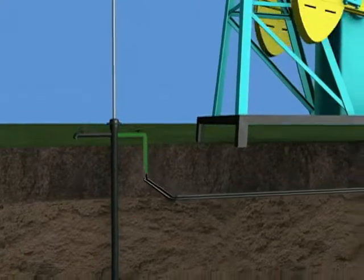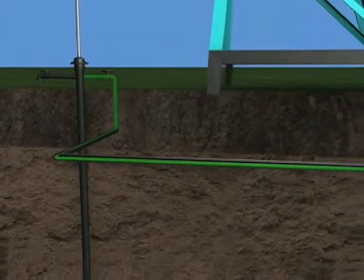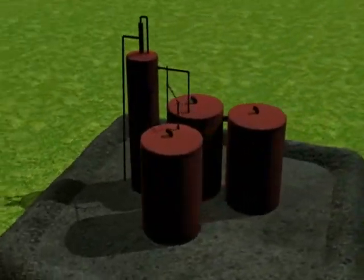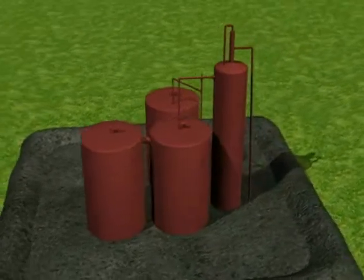and is pushed through pipe that has now been laid and buried underground, called the flow line, and heads toward the storage tanks. These storage tanks are arranged in a group and collectively called a tank battery. Around these tanks is a dirt wall that helps prevent any spilled oil from leaking onto the land.